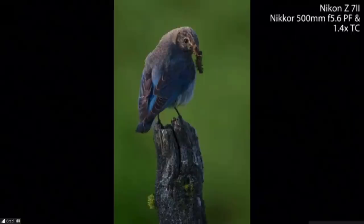Another shot here, same concept, simplify and isolate. Many photos that fail do so because there's too many complications in the image. And conversely, it's almost impossible to take an image that is too simple. Very commonly, simple works and clean works.